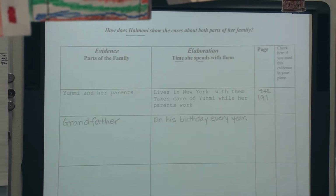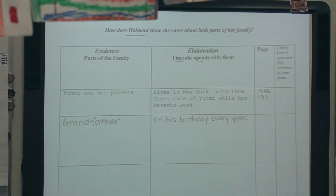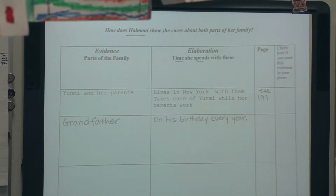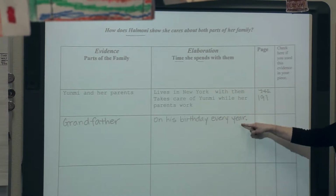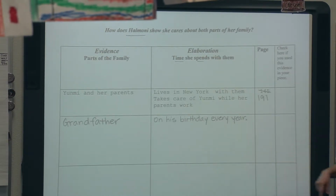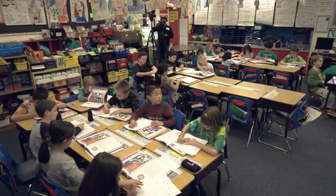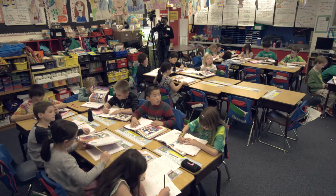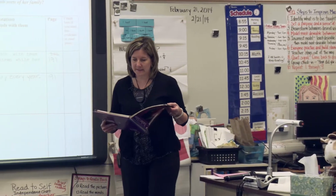Because we need to move on, because we've only gotten through this first paragraph. And we may find that there's more evidence later in the text that we could add for grandfather. What page number are we putting down? 191. 191. Okay, I'm going to continue. Once you're finished writing, if you could find your place back in the text.